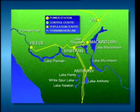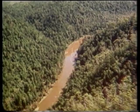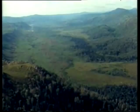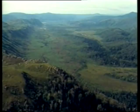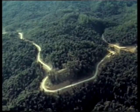Between 1974 and 1987, the hydro harnessed the power of the Pieman, one of Western Tasmania's major rivers, and two of its tributaries, the Murchison and the McIntosh. Including three power stations and five dams, the Pieman scheme also involved the construction of major new roads, opening up new areas of the Wild West to Tasmanians and visitors alike.